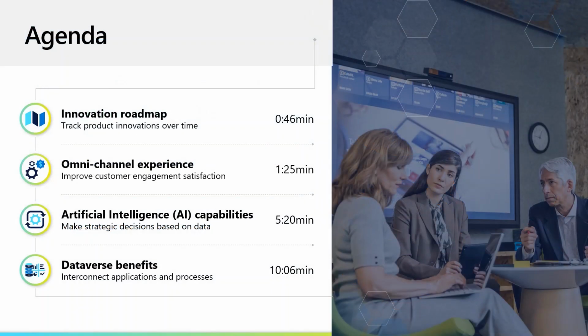As for our agenda, we're going to be diving into four main topics: the innovation roadmap, what the omni-channel experience looks like for you in the cloud, artificial intelligence capabilities, and Dataverse benefits. We also have timestamps associated with each of these topics for you to jump around as most useful to you.